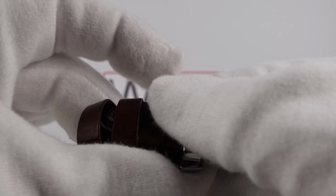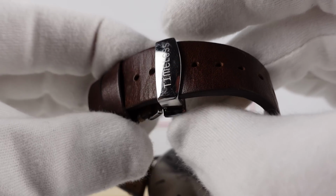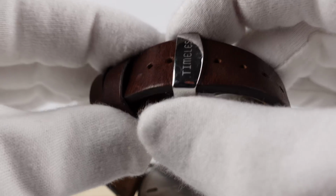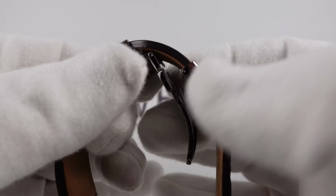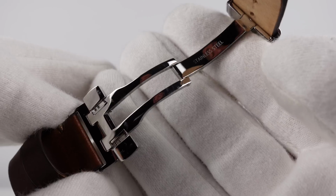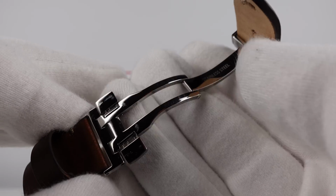So I like the use of a deployant at this price point rather than using the cost-cutting measure of a buckle and tang, because the deployant is more expensive but of course higher grade. Two button push triggers have nice firm resistance and it opens very well, nice and free. So solid 316L grade stainless steel deployant, as you can see, and the mirror polishing is flawless.